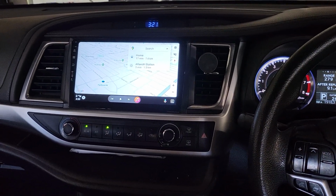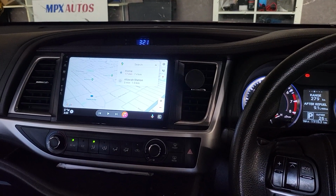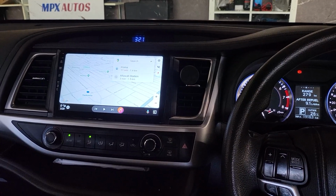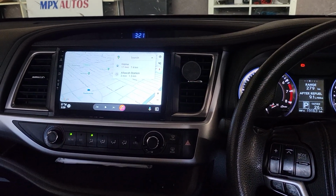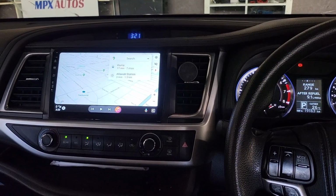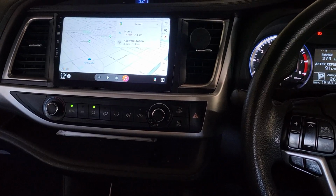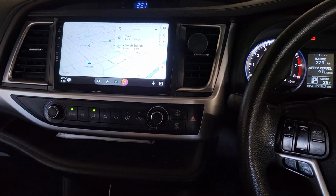It's Jim from MPX AUTOS, and in this video I would like to share the work that we finished in the Toyota Kluger 2015 model, 14 and 15. So this one belongs to the generation 2014 until 2018.